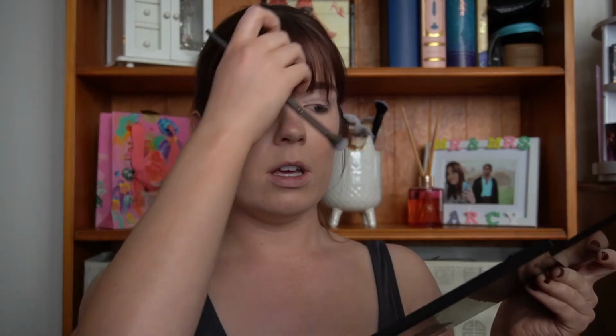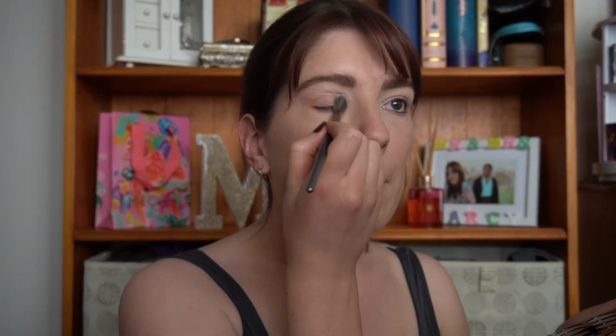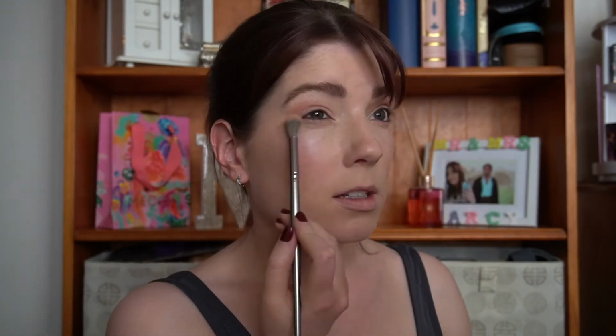I'm gonna take a fluffy shader brush, this massive one, and go into this shade here, which is called Sting. So this lovely peachy color, and this is gonna be my base. And I'm just gonna pop this through my crease and on my lid. I also just took that under my lower lash line with the same brush as always.